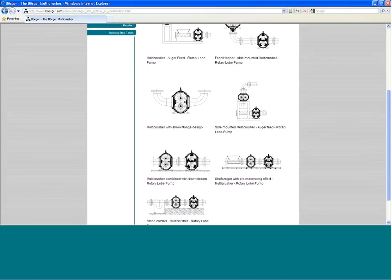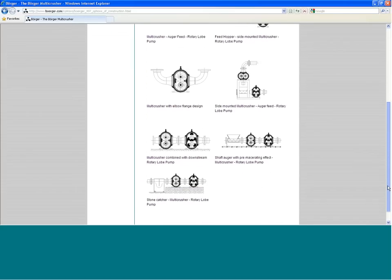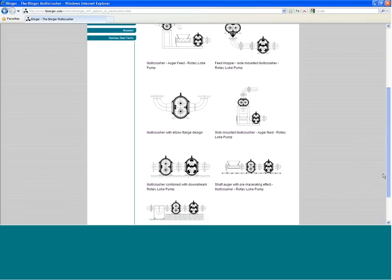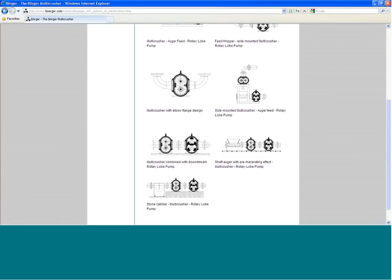And then we can side mount the unit as well, so we can get very creative with this grinder, how we arrange it, whether we side mount it, go vertical, go horizontal, whatever we need to do. It's just a venting change for us. The grinder is very flexible that way. And then you can see we have an auger or the multi-crusher pump combination, so we just flange them together. It's a very nice feature.